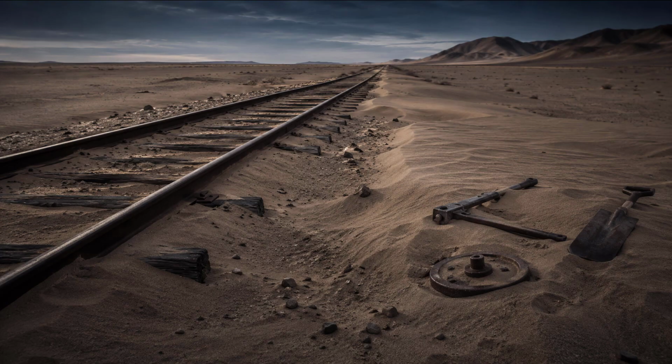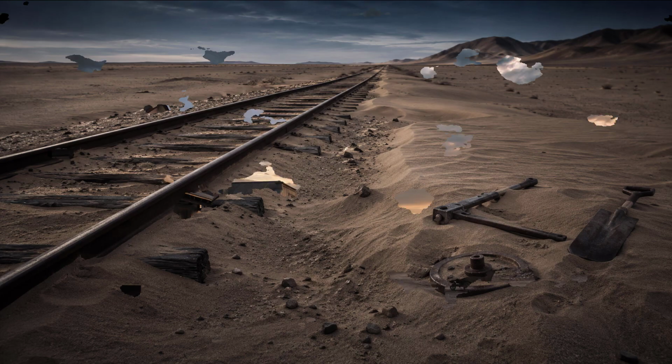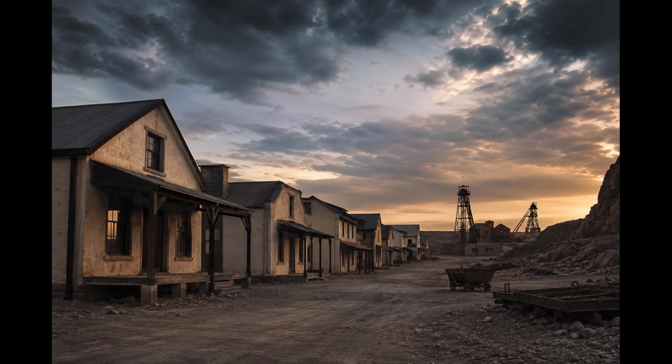Soon, more diamonds were found scattered across the desert floor. The area became the center of a diamond rush. Fortune seekers arrived, mining companies moved in, and in one of the harshest landscapes on Earth, a wealthy mining town was built. Kolmanskop rose from the desert.